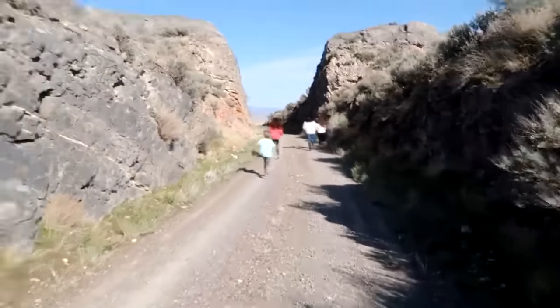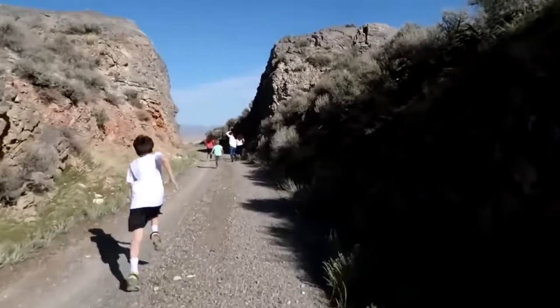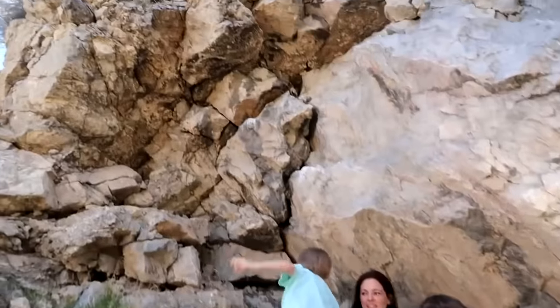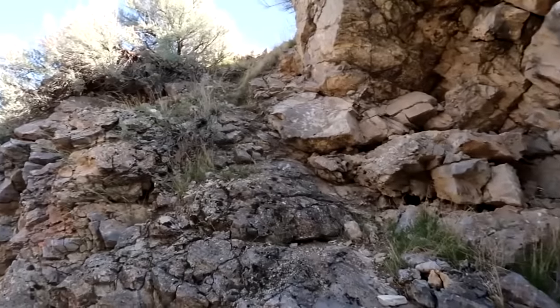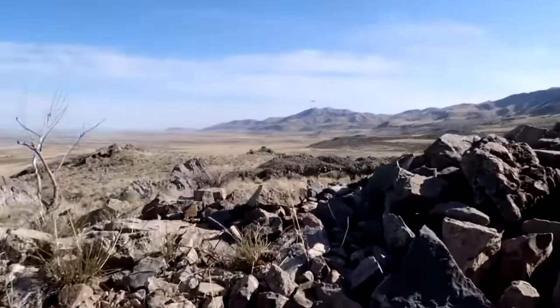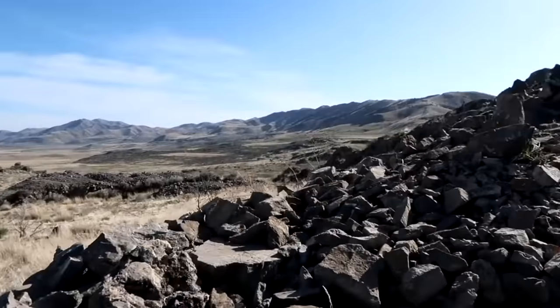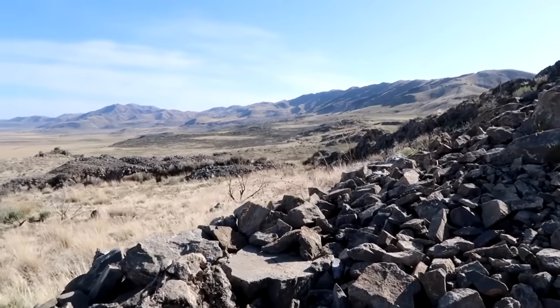Where's Jacob? Go, Jacob. Guys, if this is a trap, they can ambush us so easy. Should we go up there and see what's on top? Whoa. Oh, man. It opens way up. There's a trail right down over there. I don't see anybody on it though.